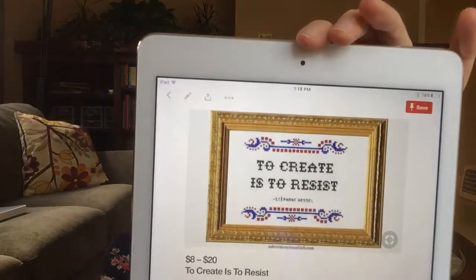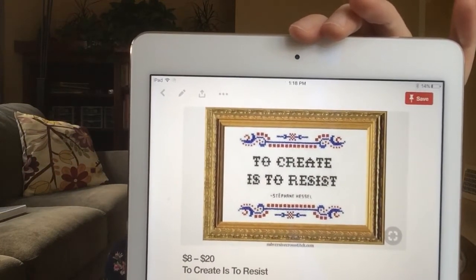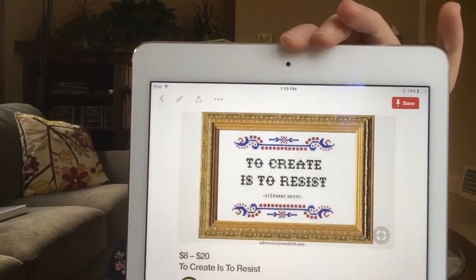I'm going to keep going. I don't think I'm going to have time to show the punch needle today, but I'll finish showing my patterns. So this is To Create is to Resist. It's from Subversive Cross Stitch. I like it.